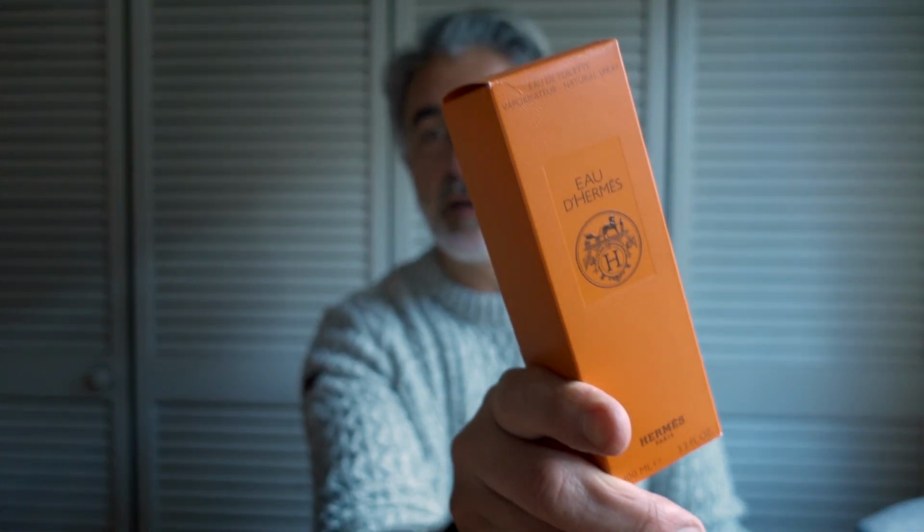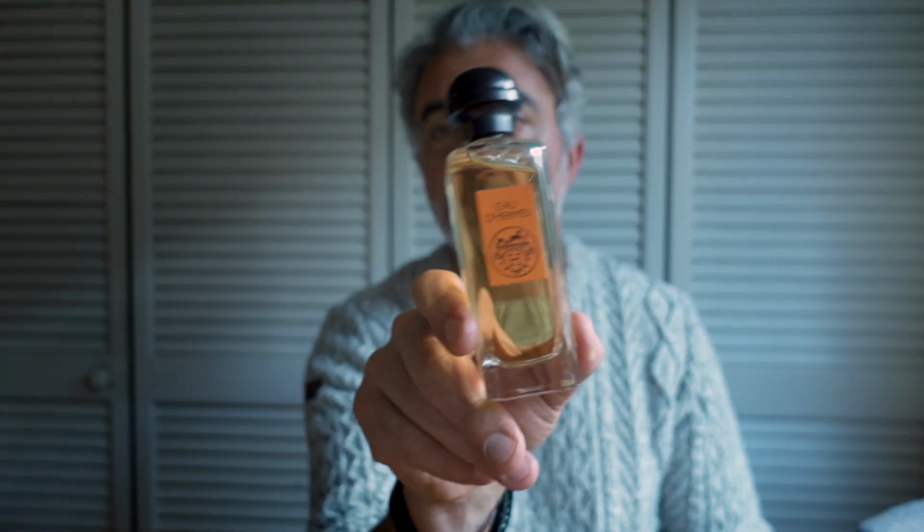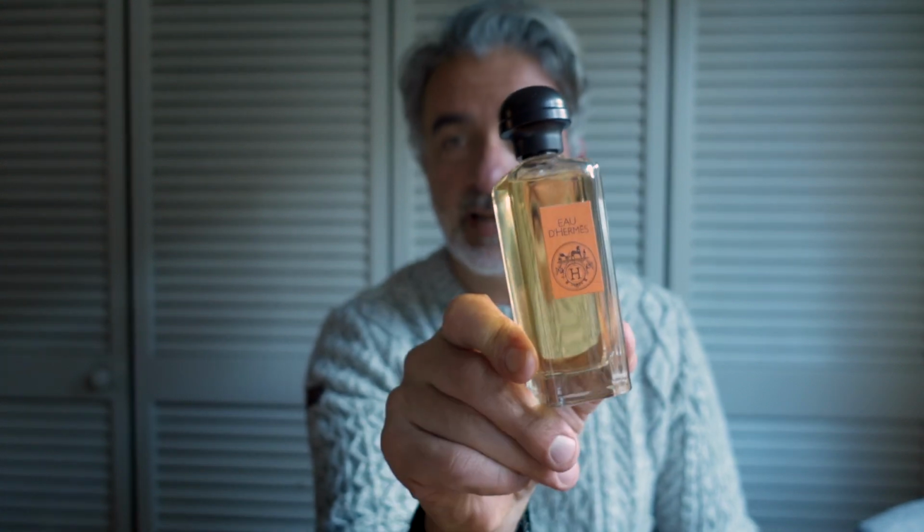I got on an email list. I got a discount voucher. This online retailer here in Australia was doing a sale, and I could not pass up the opportunity to get myself a bottle of Eau d'Hermès for quite considerably cheaper than what I would have had to pay for retail. Now, what I will say on preliminary observation is that this is the current packaging that Eau d'Hermès comes in.